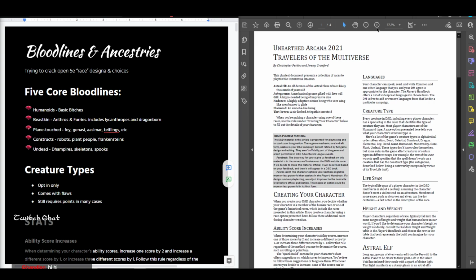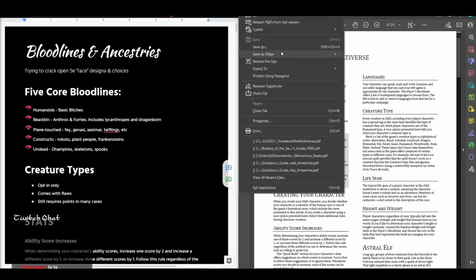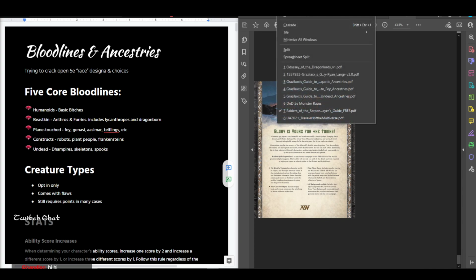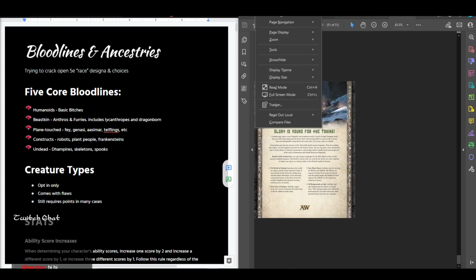So before I forget, the one that I was the most excited about actually didn't come from the Travelers of the Multiverse. It came from, let's see, which one did it come from? Raiders of the Serpent Seas Guide. So Odyssey of the Dragon Lords is pretty damn good. Good enough that I'm running it twice, even though it runs levels 1 to 20.